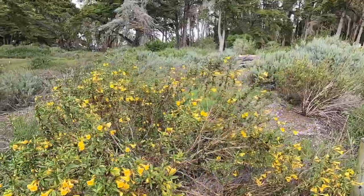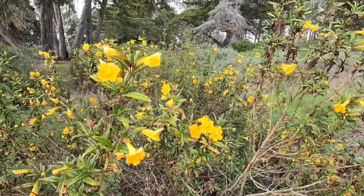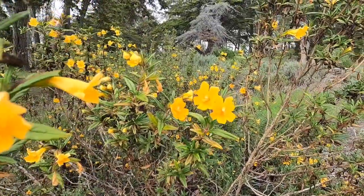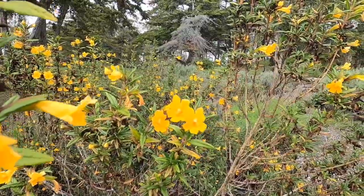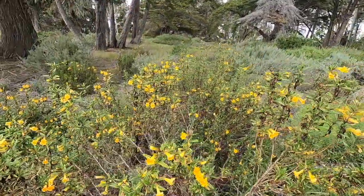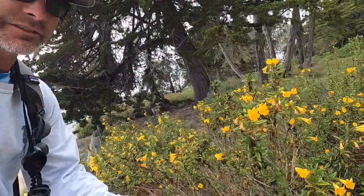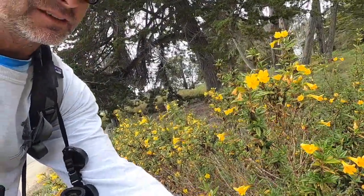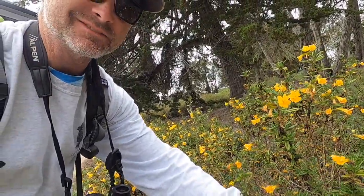This one is called sticky monkey flower. It apparently has the name monkey flower because the flowers look like a monkey. I don't know. Do you see it? I don't really see it, but anyway, that's what they're called. They call them sticky monkey flower because if you feel the leaves, they're pretty sticky.